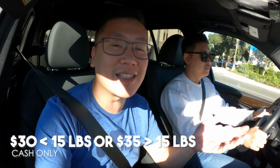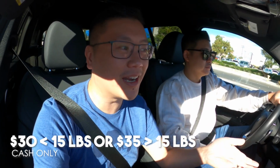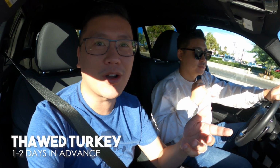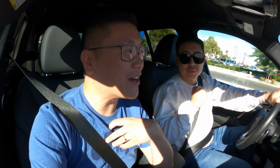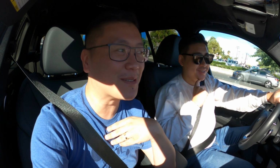Our friends told us about this, and for turkeys, when you drop them off, they have 2 set prices. If your turkey's less than 15 pounds, it'll cost you $30. If it's greater than 15 pounds, it costs $35. If you bring in your turkey frozen, you gotta wait 3 to 4 days, they said over the phone. If it's a fresh turkey, it's already defrosted, and it only takes 1 or 2 days. But always call ahead. I had a little bit of language barriers at one of the spots, so we're dropping it off at the one where I was able to speak with someone, just in case.